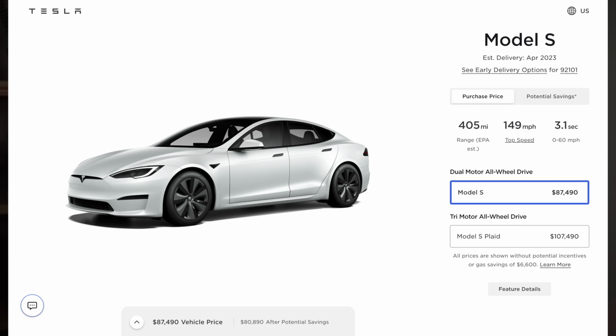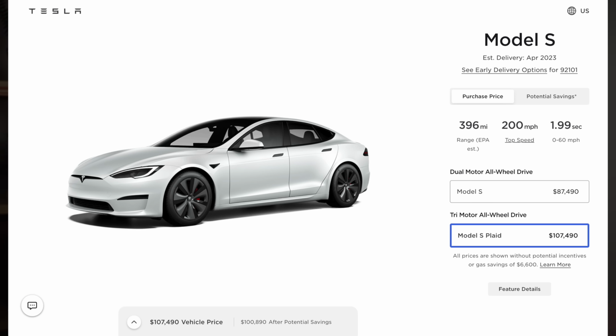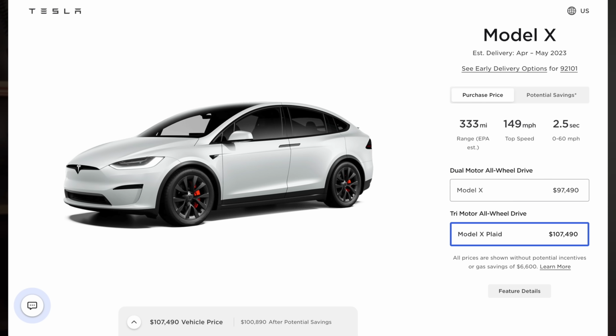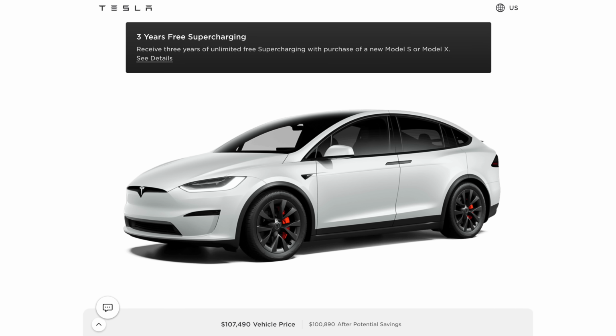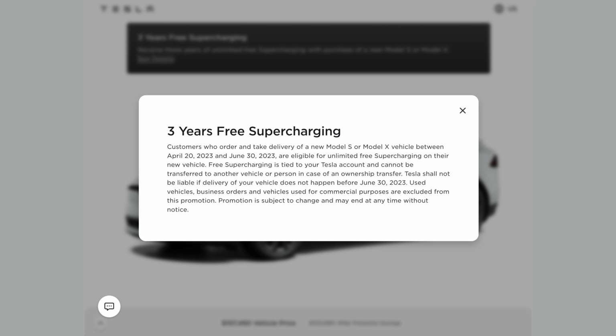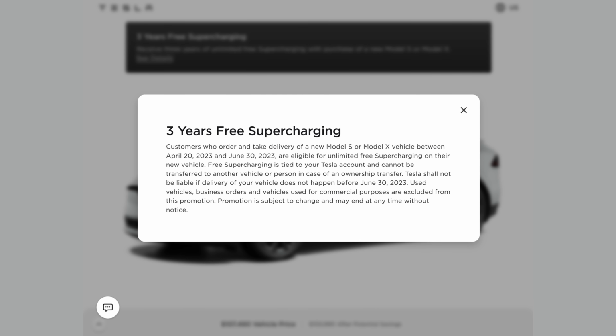So the Model S now starts at $87,490, with Plaid at $107,490. Then the Model X is $97,490 or $107,490 for the Plaid. However, they have somewhat balanced out the price increases by offering 3 years of free supercharging. For any Model S and X purchased now, Tesla offers this, and it doesn't appear to be a limited time offer or anything. I imagine it could be as they change their pricing or incentives rapidly, but they don't currently mention that you need to get it before it's too late.